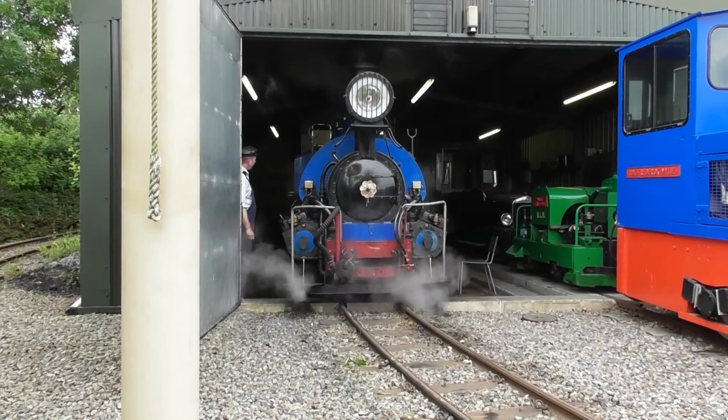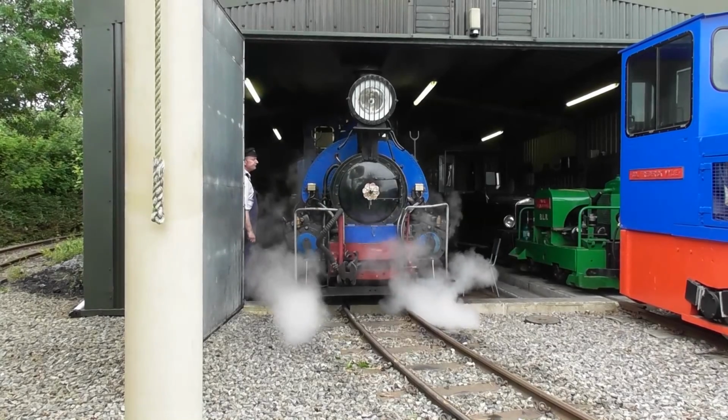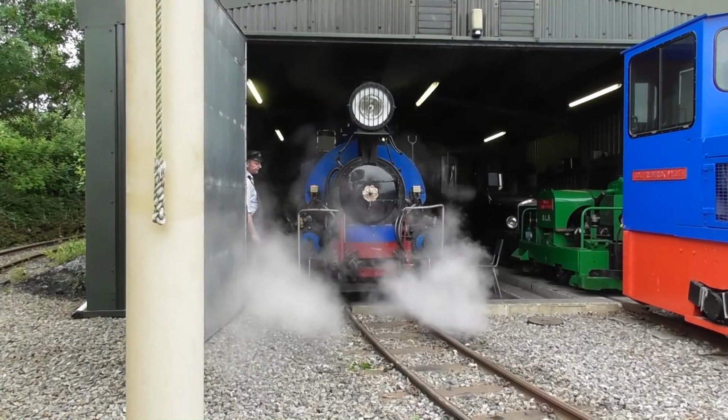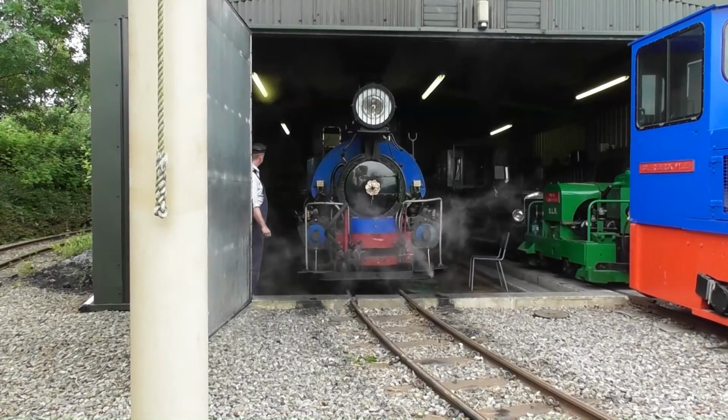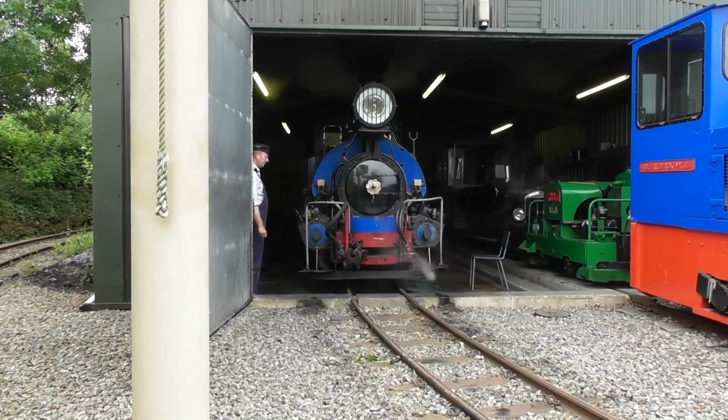Only 3 or 4 feet. Keep going. Keep going. Keep going. Another foot.